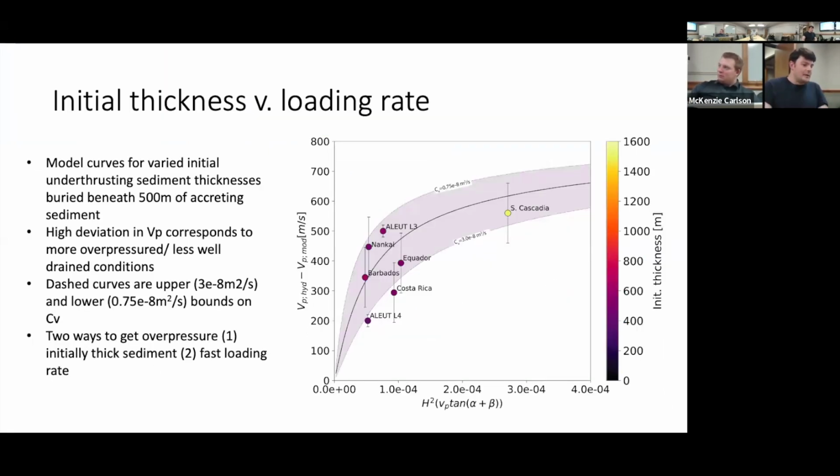Okay, so thinking about this in the context of other subduction zones around the world, one of the things that's interesting is that we can take measurements of the residual VP at different margins and then compare them to the loading rates at those margins, because the thickness of the sediment is really what's controlling the rate at which sediments dewater, because it seems like sediments tend to have permeabilities and diffusivities that are within an order of magnitude of each other.